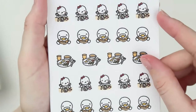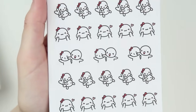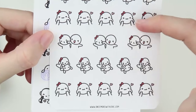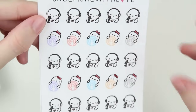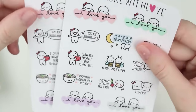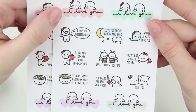I got the Brunch Munchkins 2.0. I had the original ones, but those are really cute. The Can't Get Enough of You, these are so cute as well. I love this one right here. The podcast munchkins, which I thought would be cute for listening to podcasts, but also recording voiceovers. And then I got two of the I Love You sheets, which I just think are so cute. I love those. So that was my order from Once More With Love.